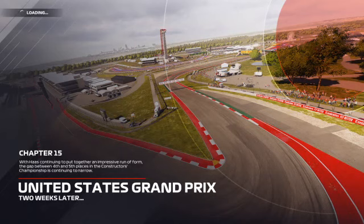Alright, we're here at the team's home track. We're at the US Grand Prix next. I had a feeling we'd be driving over here.